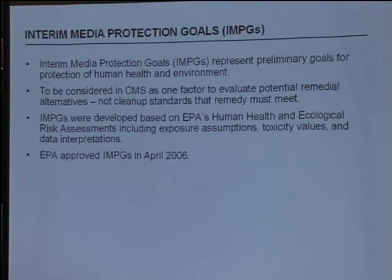As I mentioned, GE developed a set of what's called Interim Media Protection Goals, or IMPGs. These are developed based on EPA's risk assessments. So they took into account EPA's exposure assumptions, both for human health and for the ecological endpoints they looked at, the toxicity values that they thought were appropriate, how they interpreted the data, et cetera. So they're really directly based on EPA's documents. They calculate some numbers, which I'll show you in a minute. That document was approved by EPA just about 2 years ago in April of 2006.